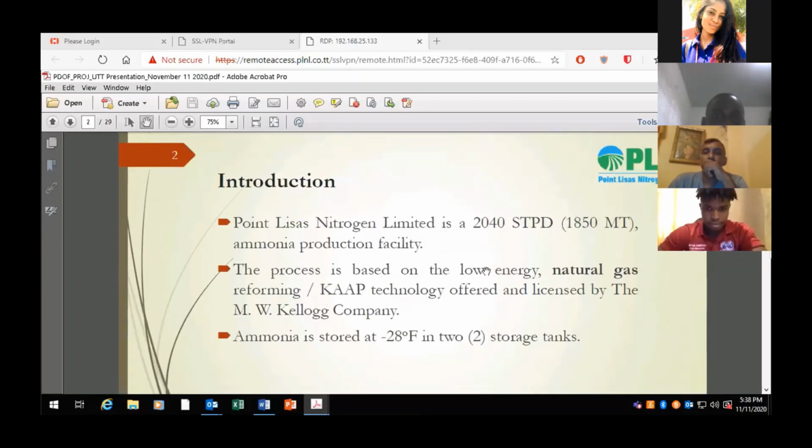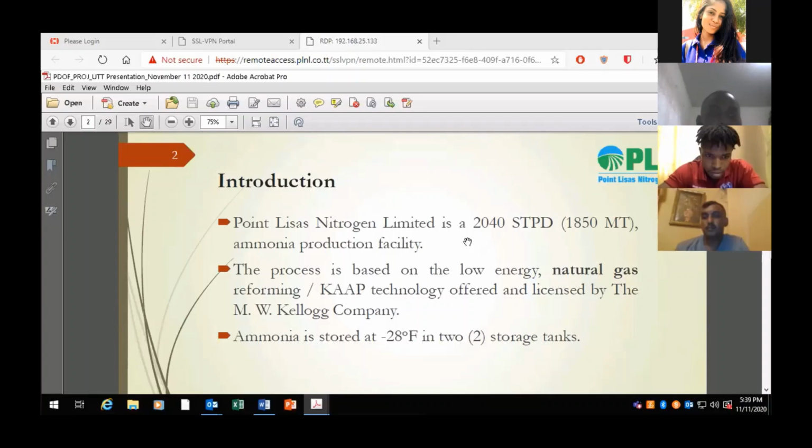So just some introduction or background on the facility. Point Lisa's Nitrogen Limited is at 2040 short tons per day, which translates into about 1850 metric tons of ammonia. The process is based on the low energy natural gas reforming or KAAP technology, KAAP meaning Kellogg Advanced Ammonia Process, which is offered and licensed by M.W. Kellogg. We produce the ammonia and we store it at minus 28 degrees Fahrenheit in 2 storage tanks.